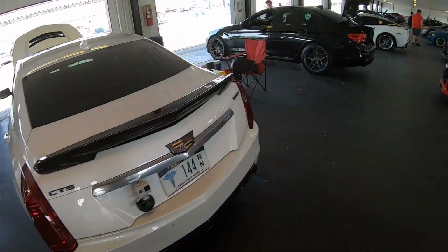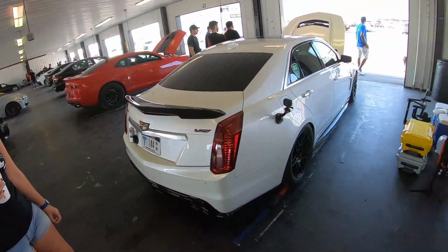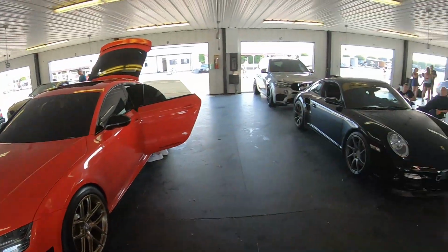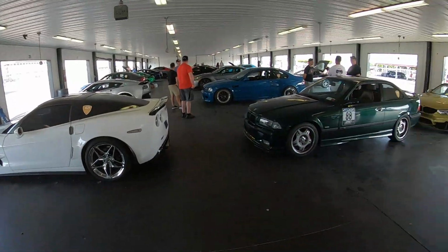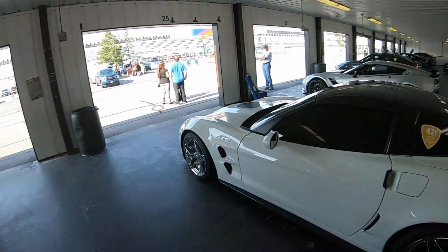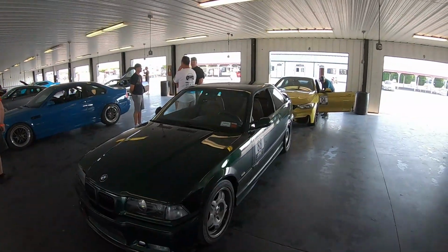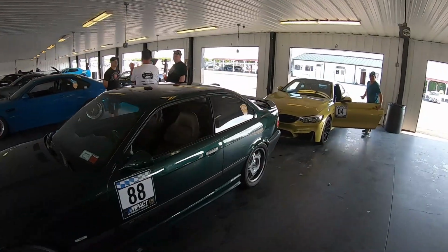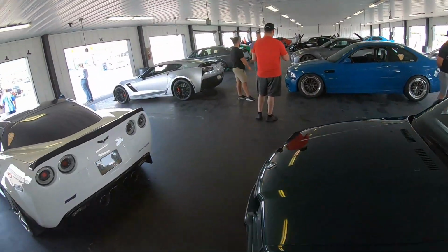Newer CTS. That guy have a white GoPro. How'd they get a white GoPro? Must have painted it. Yeah, he's got a bunch. So yeah, I'm gonna think that yellow is 150 plus. So if you see a yellow sticker, those are gonna be the 150 and plus cars.